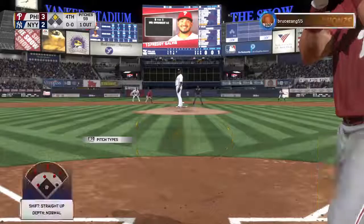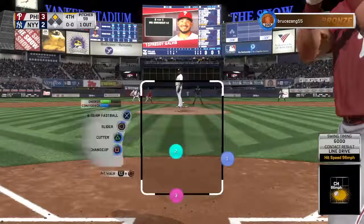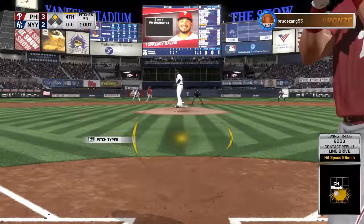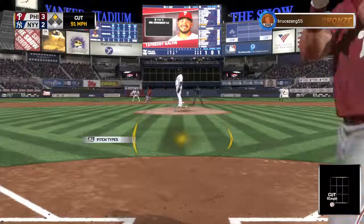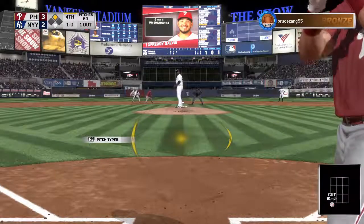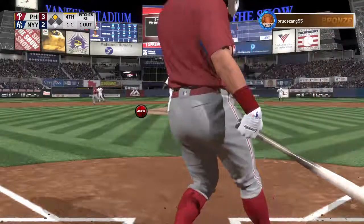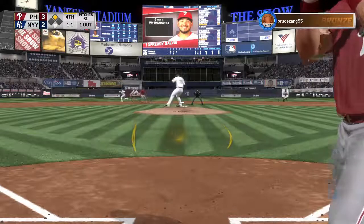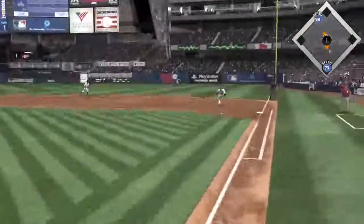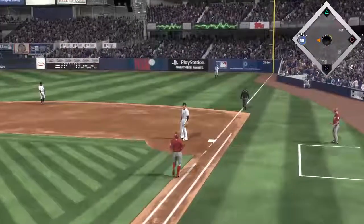At the plate, double-barreled action. Freddie Galvis. First pitch of the at-bat, and that one stayed too low apparently. For Blanco, that's his first double on the year. And this is drifting foul back into the stands. He's set. Here comes the 1-1. Hit well on the ground to first. The tag, and he is out.